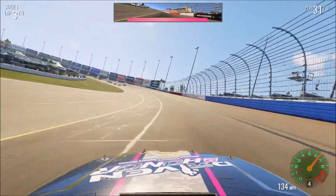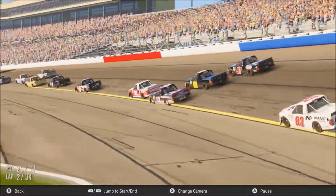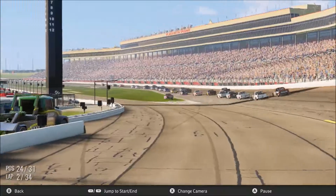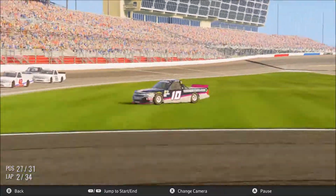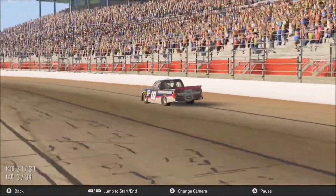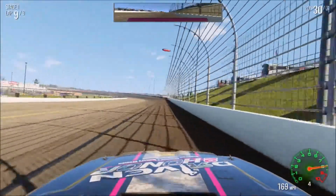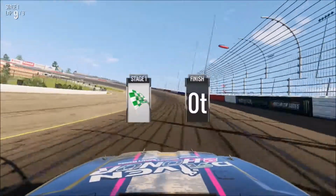We would run by ourselves for the rest of the stage. Here's a replay. It's just the classic hit the apron, you spin out, and I don't know how we saved it, but got onto the asphalt there. We're able to put the truck straight, and at the completion of the stage we were near turn 3.